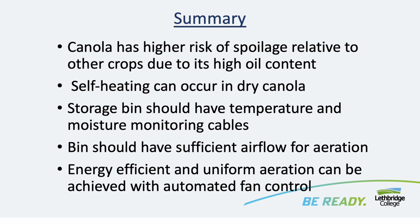Energy efficient and uniform aeration can be achieved with automated fan control. It's a real-time decision based on the grain conditions, ambient conditions and your target. And that way you can minimize the risk and also save excessive energy use for the fan.